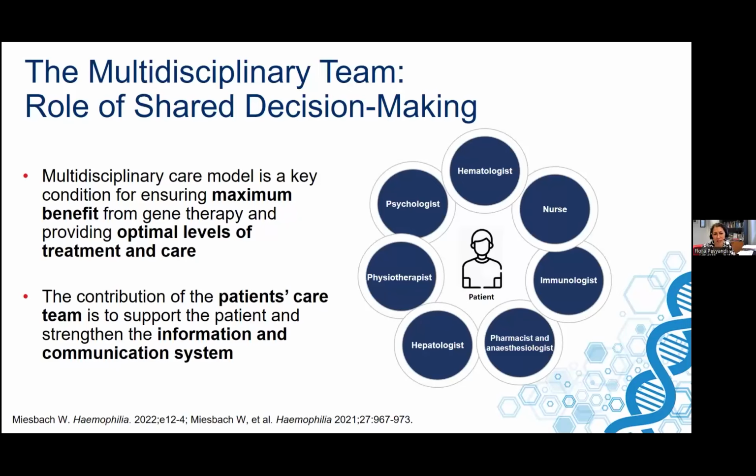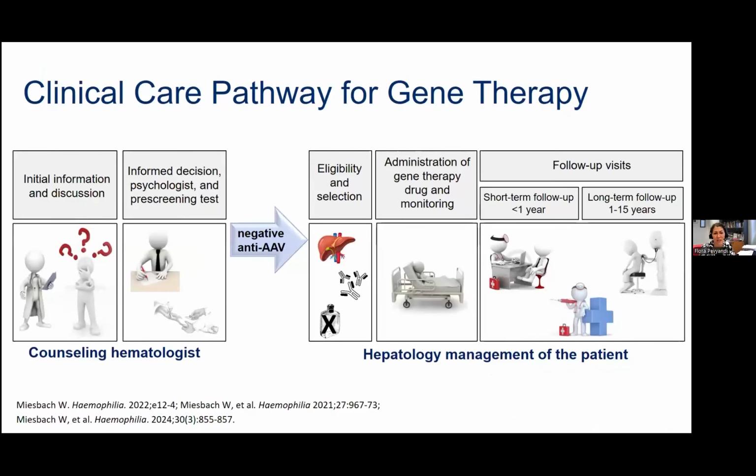However, this model is really the most sophisticated, because you do need to make sure that you have hepatologists, a nurse, psychologists, and all the people collaborating together to make sure that the information has been passed to your patient and the communication has been very transparent, and in any case, before and after the dosing, the needs of the patient should be satisfied.